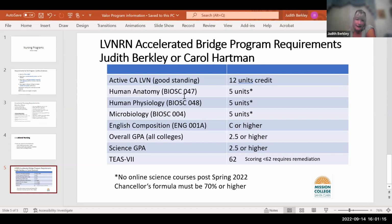Because in a class, you have maybe a 3-hour lecture class, you might have 6 hours of homework a week in that class. So it is very intense in terms of how much time you need to study for it. We give 12 units of credit. It is not an ADN degree program. It requires that you be eligible for an ADN degree when you finish.